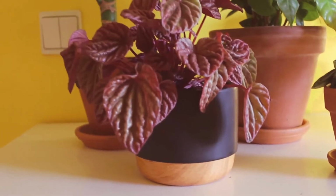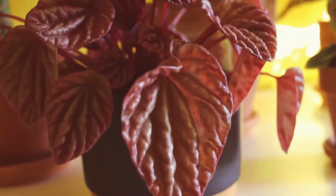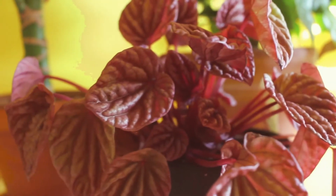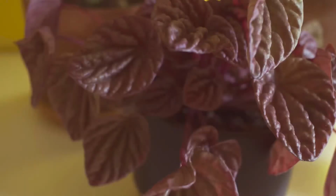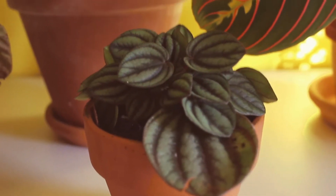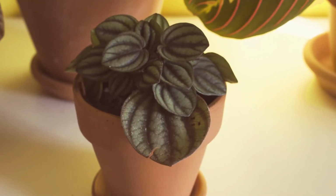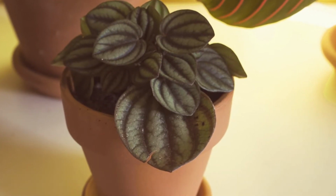Then we have one of my newer friends. I only got it like a few weeks ago, and it's Red Peperomia. It's super cute and the color of the leaves is just beautiful. I'm not quite sure how to properly take care of it yet, but I hope we'll figure it out together. Right next to it is probably my tiniest plant, and I also got this one like a few days ago, and it's a tiny watermelon peperomia, and I'm super excited for it to grow because it's already so beautiful.